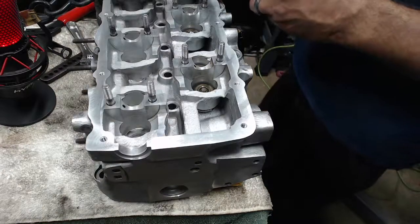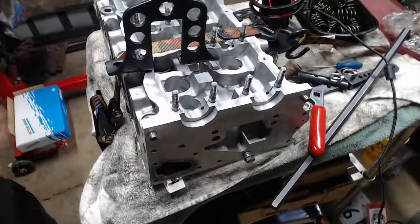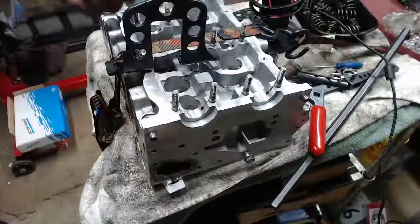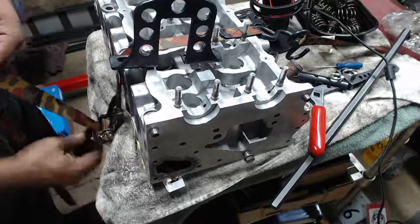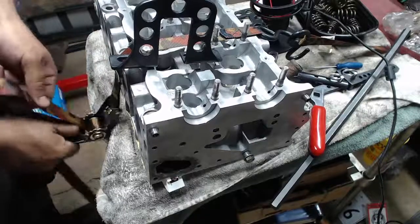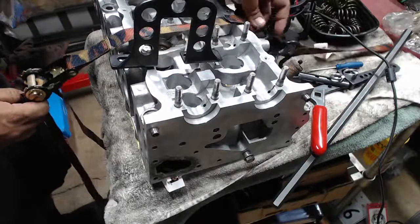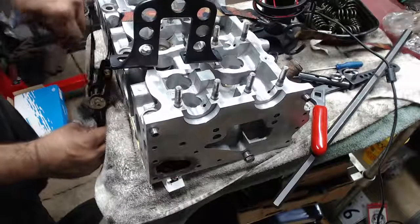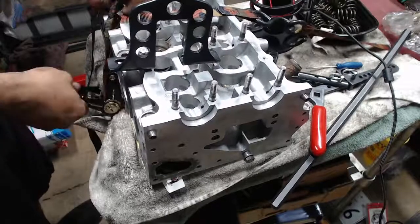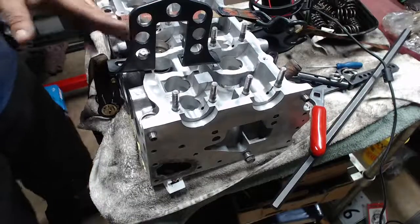All right, so this is going to be a tricky one. So this one I'm going to show you guys because this is going to be a much harder job to do because we don't have... Okay, so you'll see here there's no way to mount the bracket to hold this. So what we have to do, and it's a little tricky, but it's 100% doable. I did it last time. So what you got to do is scooch this over. Let's see over here. Okay, so now this is out of the way.